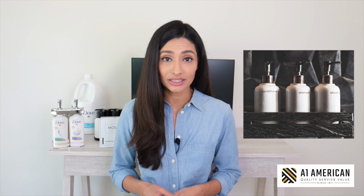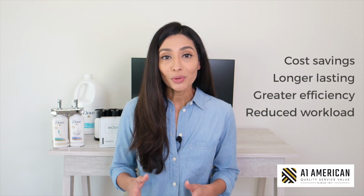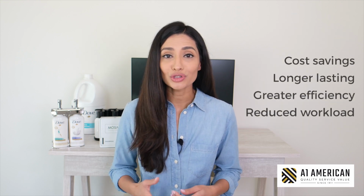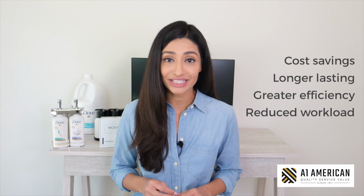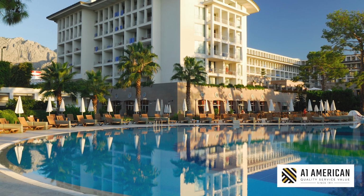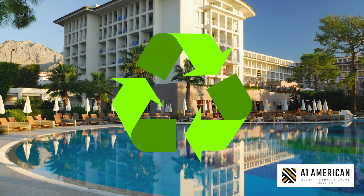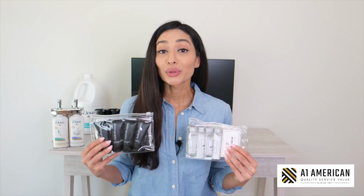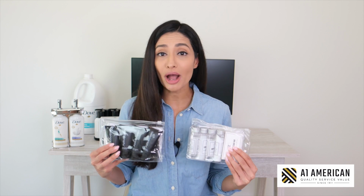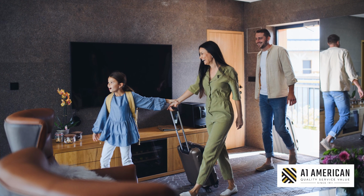Did you know that many hotels and properties are making the switch to bulk dispenser amenities for a variety of reasons? Now, this includes major cost savings and getting more for what you pay for. Bulk dispensers are longer lasting than single-use plastic bottles, creating greater efficiency and reduced workload for your housekeeping staff. Plus, many properties and hotels have embraced the trend in the hospitality industry towards sustainability and waste reduction in their daily operations. Research shows that modern guests prefer to stay at properties that have a sustainability agenda in place, which keeps them happy and more inclined to return.